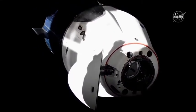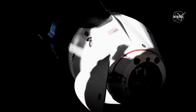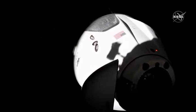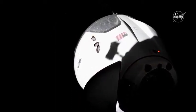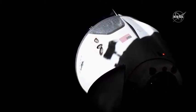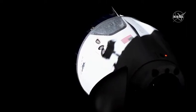The soft dock and capture ring. Again, once we get around 2 meters, we should hear a call for CHOP, which stands for crew hands off point. It means that any aborts initiated by Dragon need to be initiated by Dragon after that point rather than by the crew.